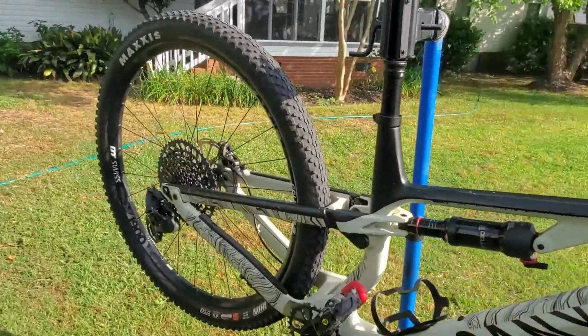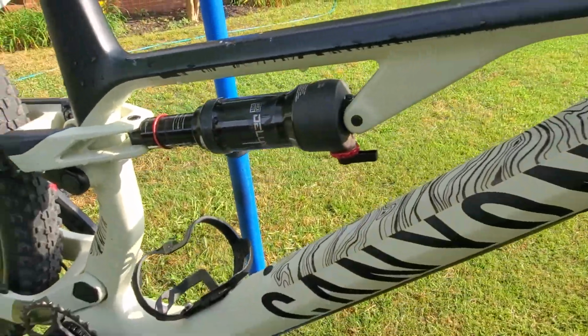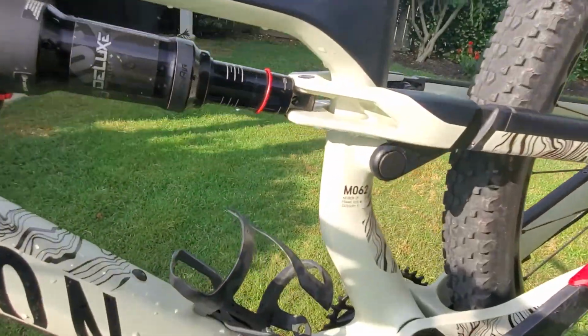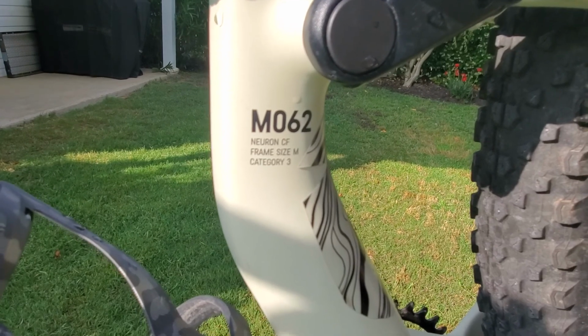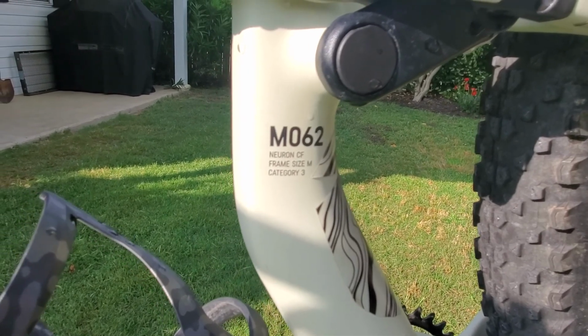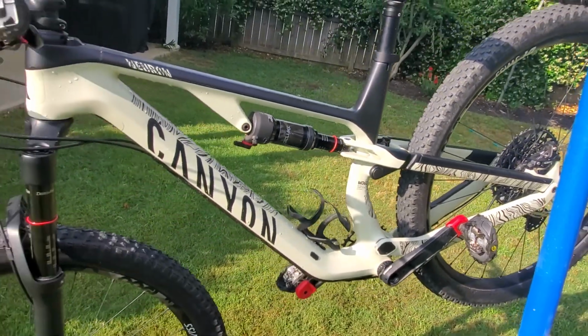I don't really like how Canyon rates bikes, Cat 1, 2, or 3, or whatever it might be. That always kind of concerned me a little bit. I don't think I had any reason to be concerned. What they call Cat 3, when you read their website, that makes me think the bike is a little less capable. But I rode the bike plenty hard. I never had an issue with it.